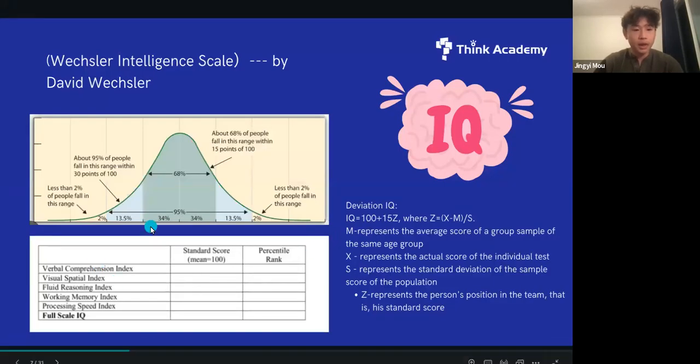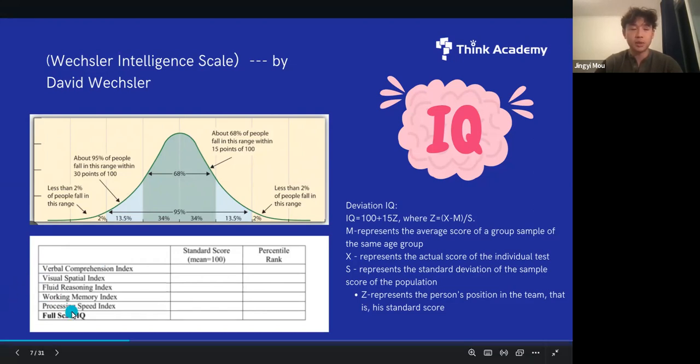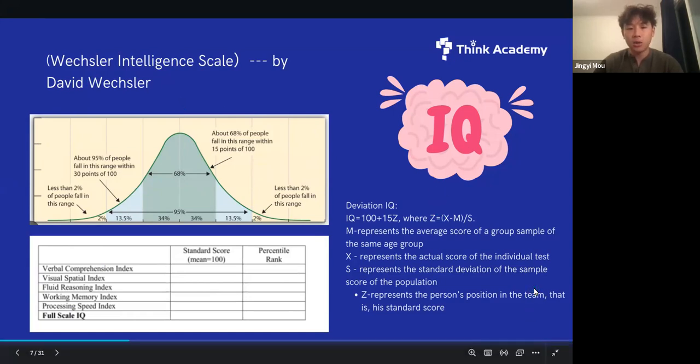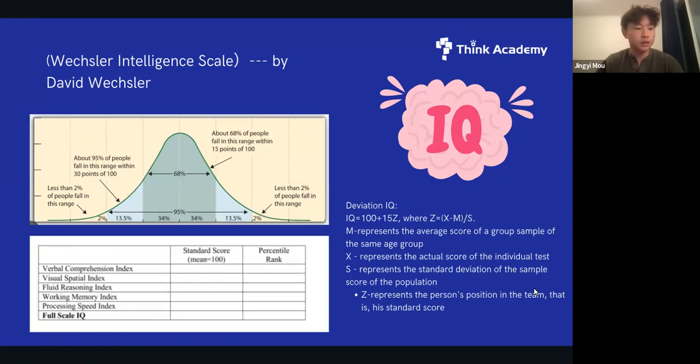Okay, and so it is made of 5 different components: verbal comprehension, visual spatial index, fluid reasoning, working memory, and processing speed. And depending on your child's age, they may be tested on all of these or only some of these. And we can go into how their ages play into that. And as you guys can see over here as well, that's how the IQ score is tested.